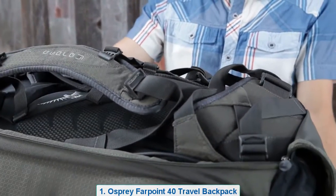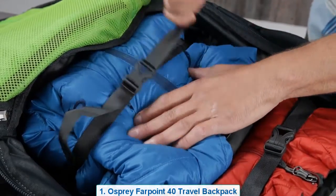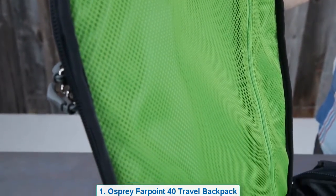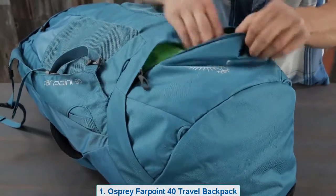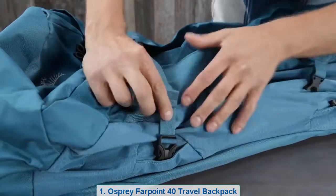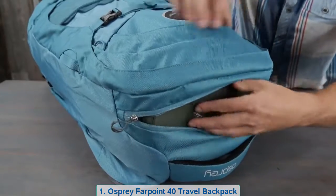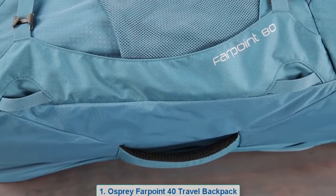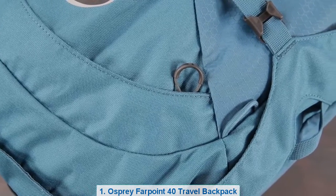a stowaway back panel harness and hip belt with a zippered rear flap for protection when stowed, two internal compression straps, and an internal front flap zippered mesh pocket. The Farpoint 80 also includes a large lowered zippered compartment with a floating divider, straitjacket compression, a top zippered liquids pocket, zippered front panel slash pocket, external gear attachment points, and attachment loops to attach a daylight day pack.